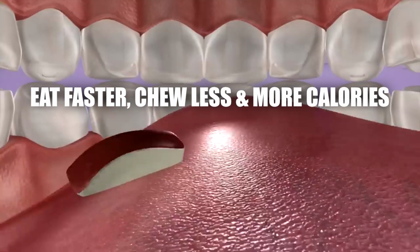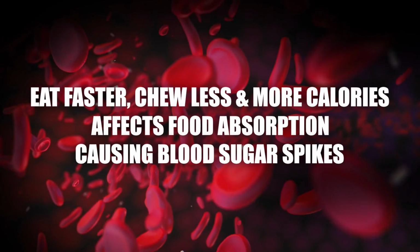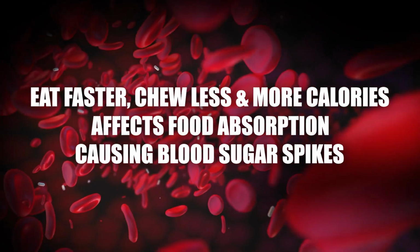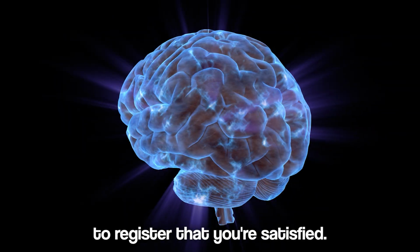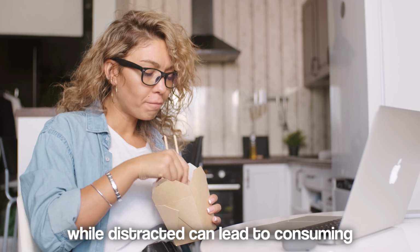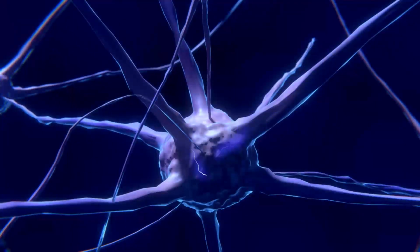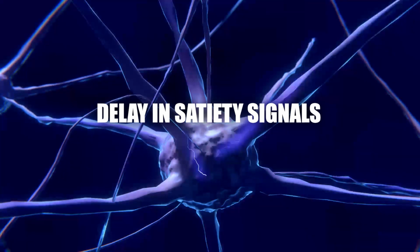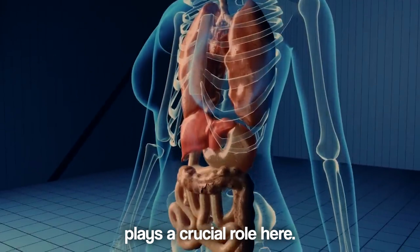This rushed eating style affects how your food is broken down and absorbed, potentially causing larger blood sugar spikes that last throughout the night. It takes about 20 minutes for your brain to register that you're satisfied, so eating quickly while distracted can lead to consuming significantly more food before your brain recognizes fullness. This delay in satiety signals directly impacts blood sugar management. The brain-gut connection plays a crucial role here.